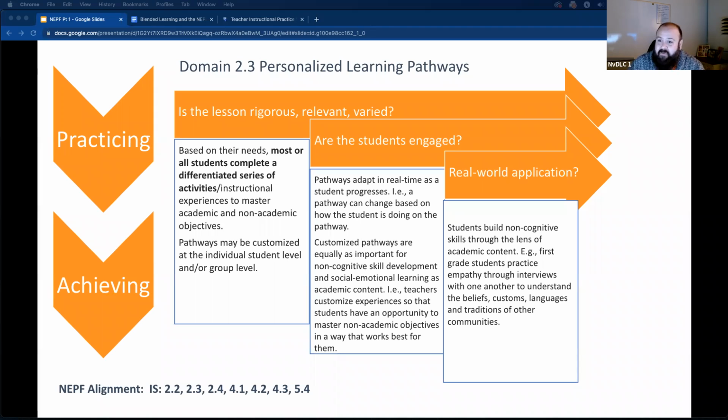But we can also do it through simple activities, right? Like if you have elementary students that are interviewing one another, they can practice their empathy and still be connected to the content because they're learning different customs and beliefs and traditions from their classmates. So it's a truly personalized experience, and we've connected some non-academic goals to that academic pathway as well.